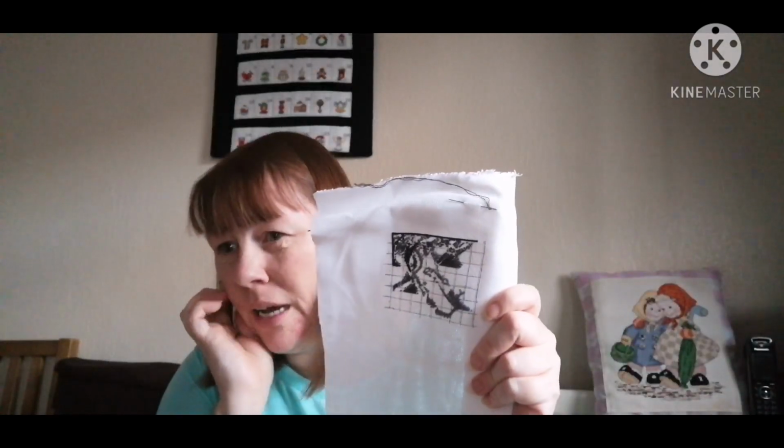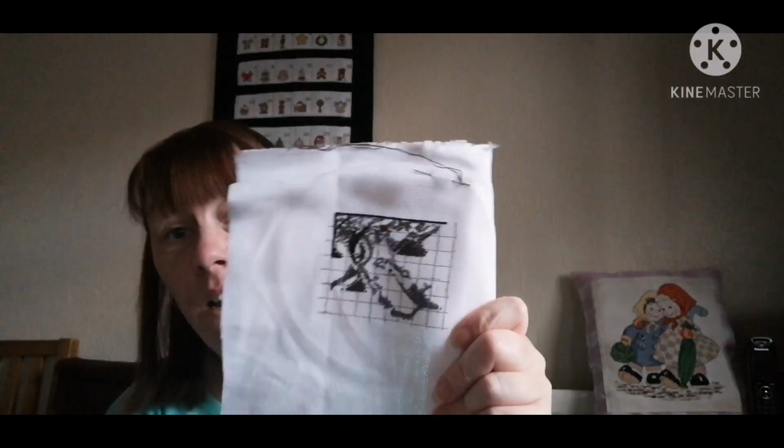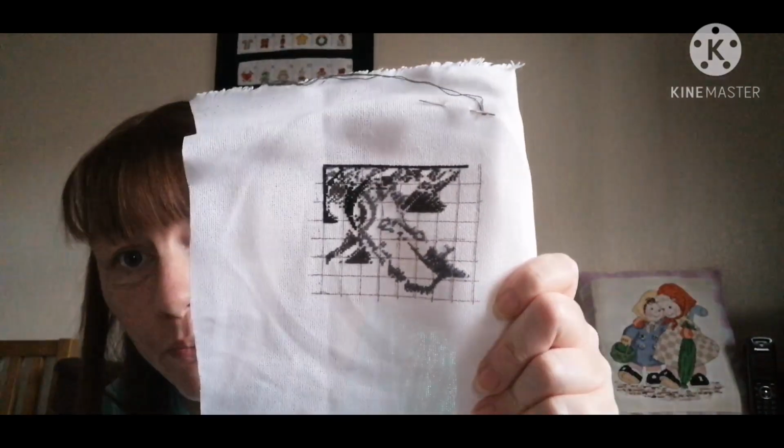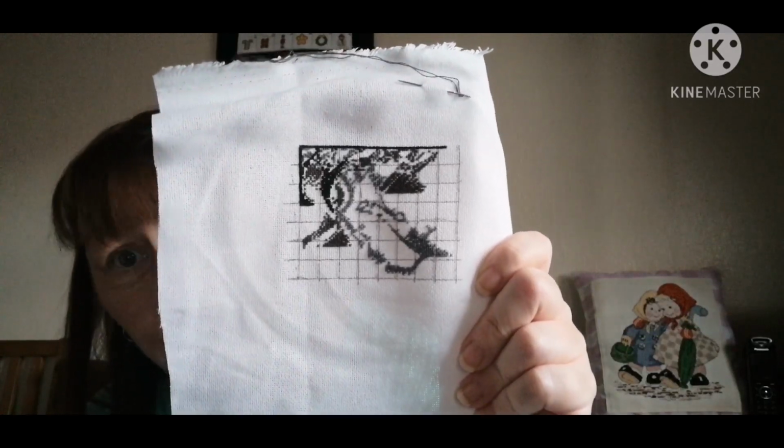This is stitched on 25 count haed, I think. It might have been even weave actually. But I bought this off AliExpress and it's like cardboard. It's really stiff and horrible. So if I ever buy from there again, I think I shall wash it first. But anyway, this is stitched 1/1 full cross.